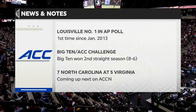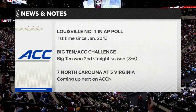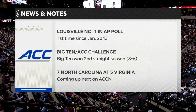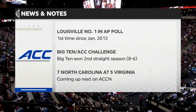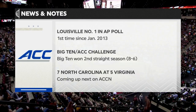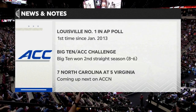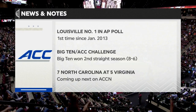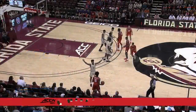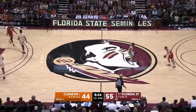The earnest, true, sincere, full-bore start of ACC play, but here we are, sort of the second round of it, Debbie, and Louisville, #1. Big Ten wins the challenge. We're going to zoom past that and focus on what follows us right here, North Carolina and UVA. I can't wait. I'm going to be watching it on the app. North Carolina, I know Roy Williams will have his team prepared to go to Virginia, and they've got a little rotation issue with some injuries.